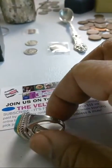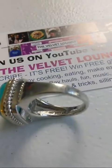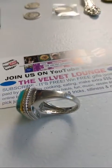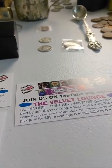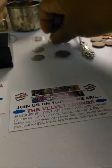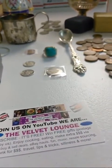And then here it has a couple marks, and one of them is a silver mark. The other one might be the gold content mark, but I'm not sure about that. I have to look at this more with a loupe, but I instantly saw the silver mark and I put it to the side. So that's the other thing. I haven't researched any of the stuff in detail yet.